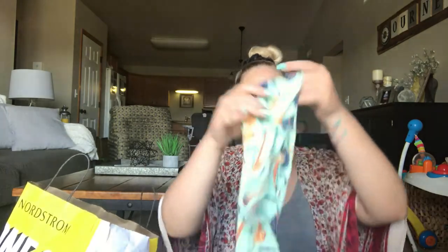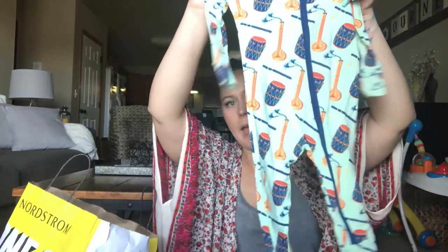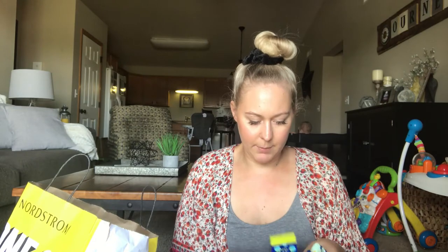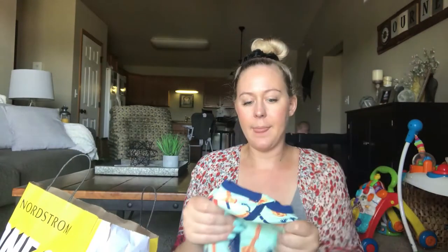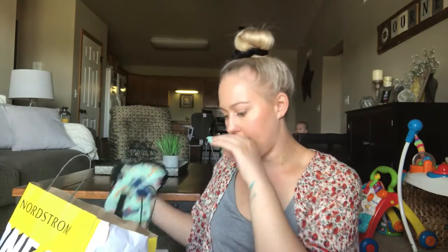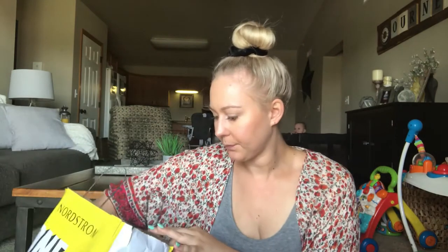And then I got him this pair, and this is the Kiki Pants brand. These are like $30 as well, but again, they're super, super stretchy, and they just last a lot better than any Carter's brands or anything like that. But again, those were not on sale. I just wanted to share with you guys.